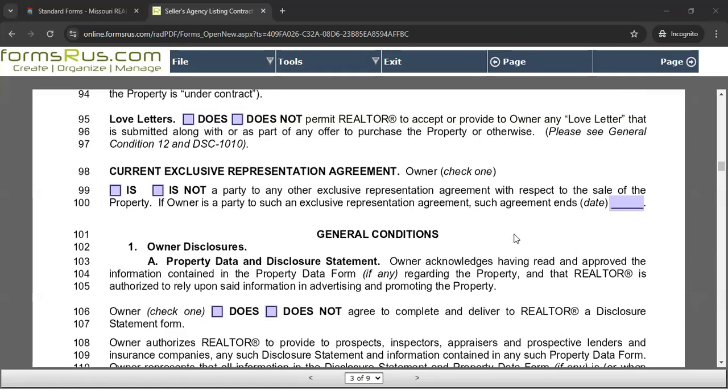All right, current representation agreement. 99.9 times out of 100, your client will not be working with someone else, because through your efforts, you've either gone out and found this buyer or this seller, right? But let's suppose that this seller called you and said, hey, Don's not doing a very good job. His agreement with us expires on the 15th of this month. Would you be willing to take over our listing at that point?